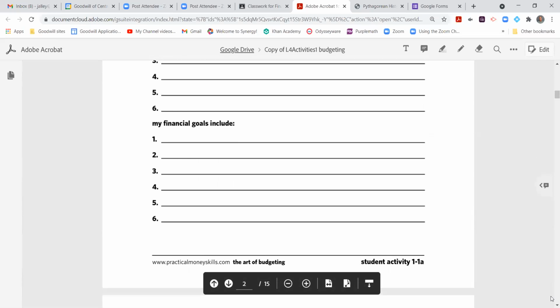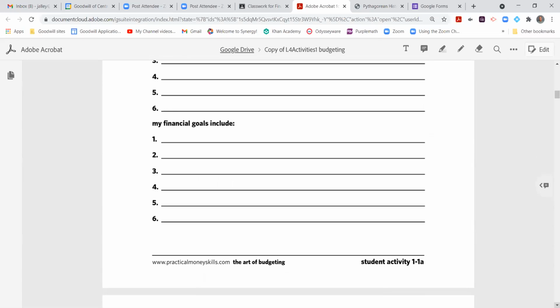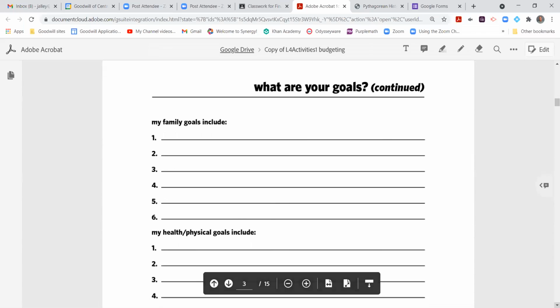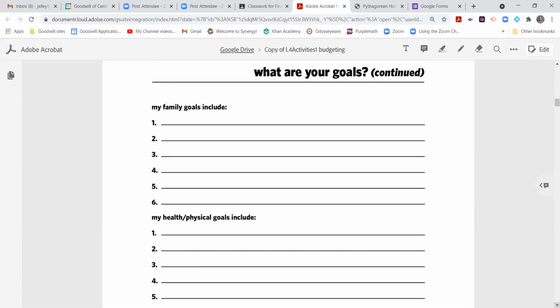Financial goals could mean anything. You want to retire when you're 50. You want to set aside X amount of dollars so that your kids can go to college by the time they're 18, those sorts of things. Family goals. That's a good one. Are you going to just stay single? Are you planning on having as many kids as possible? Do you want to adopt? Adoption is an option for some people.